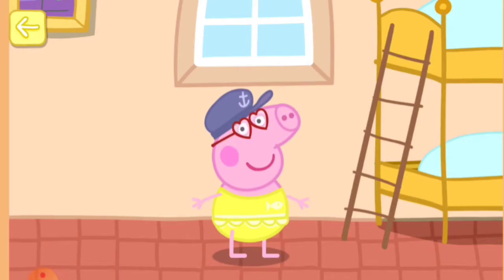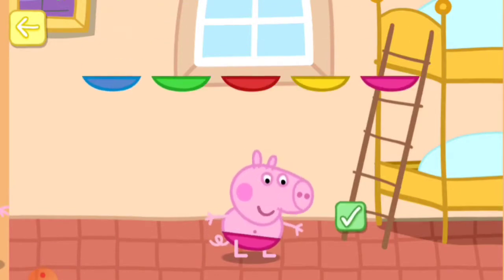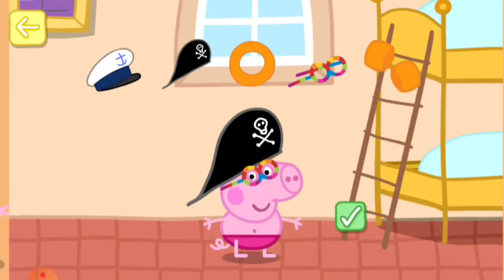Now it's George's turn. Touch a pair of swimming trunks. That's a nice choice. Touch your favorite items for George to wear to the beach. You can add some other items too. Touch the tick when you've finished.